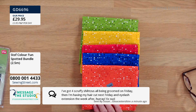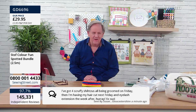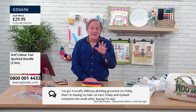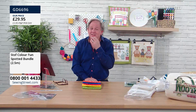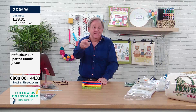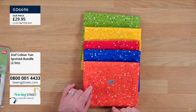I've got a scruffy Shih Tzu, all being groomed on Friday. Then I'm having my haircut next Friday and eyelash extension the week after. Hooray! From Susie in Gloucestershire. Right, Hannah's having, not extension, lifted eyelids. Oh, sorry, what are you getting then? Oh, lifted eyelashes. I wanted to say to her, wrong part of your body. She's starting at the top and working down because everything will need lifting eventually, won't it? Well, you're only young, you know. Well, compared to me, you are. I'm ignoring her. She says everyone's younger than me.